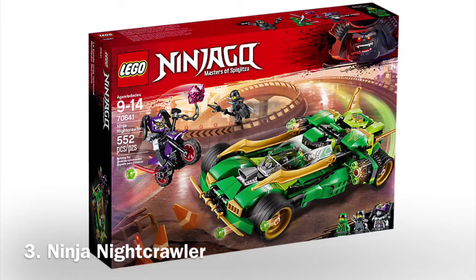Even though Ultraviolet's bike is really mediocre, the car itself is the reason why this set is in number 3. The design, it's just fabulous. I can't stop raving about it. It's one of the better vehicles that Ninjago has seen in its time.